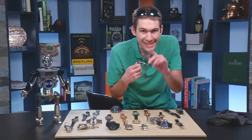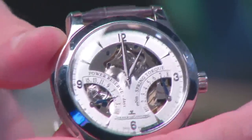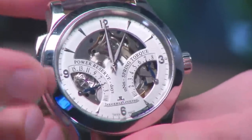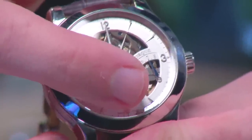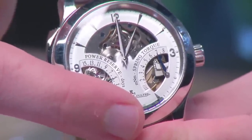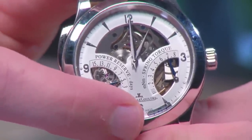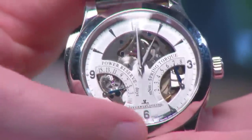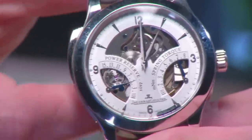All right, let's see that close up. Camera shot, please. The rack and snail, the strike barrel, the strikers. You could see that there's a little musical note triplet down at the base of the dial, and that is where the gongs are welded to the sapphire to create that resonance in spite of the dense 44mm platinum case.